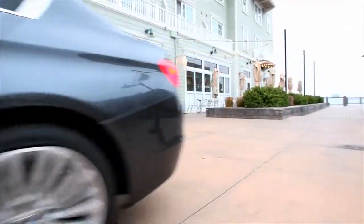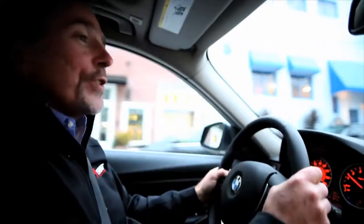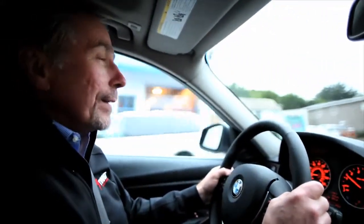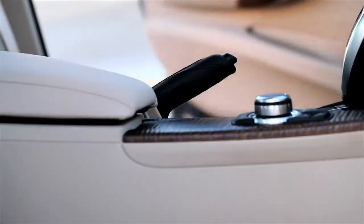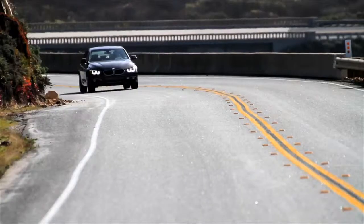We're behind the wheel here in this new 3 Series, and the first thing you notice when you sit in the cockpit is how big it is. This car is a lot bigger inside, and I suppose that's because the buyers of these cars, especially the baby boomers and the young seniors, they're getting bigger, so they need more space.